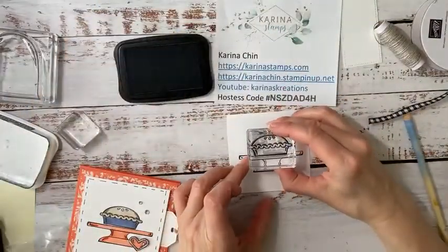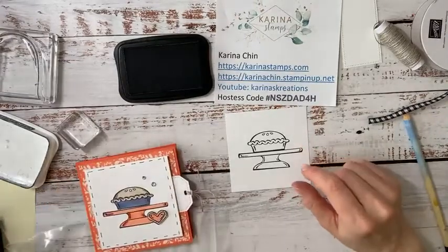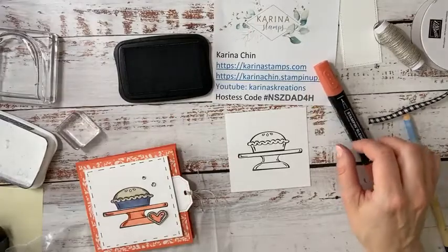Okay, let's see if I can line this up. Ooh, dead on. Wow, I am a good stamper today, and this doesn't usually happen to me. Okay, so I've got dark Calypso Coral and light Calypso Coral.